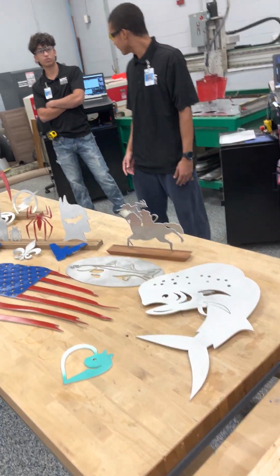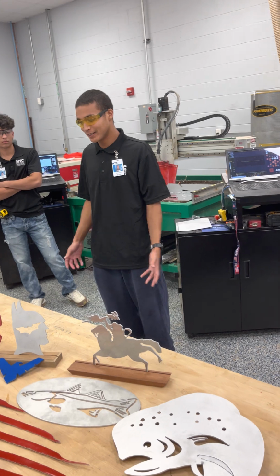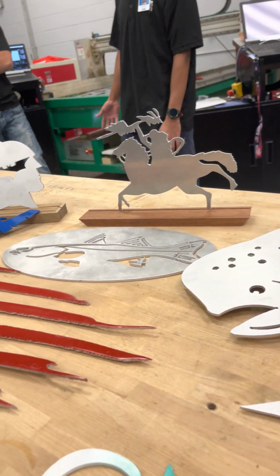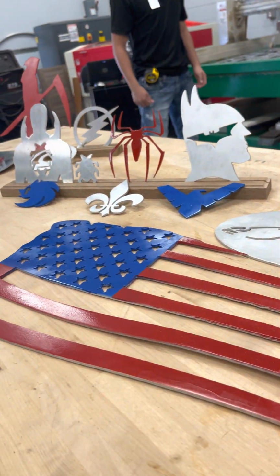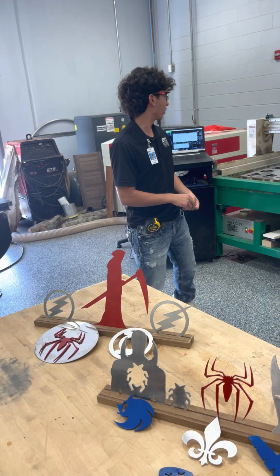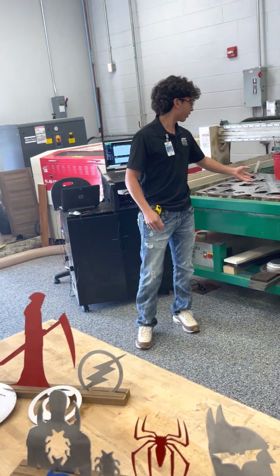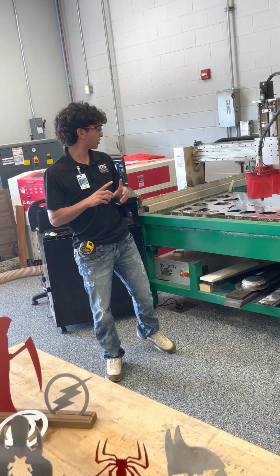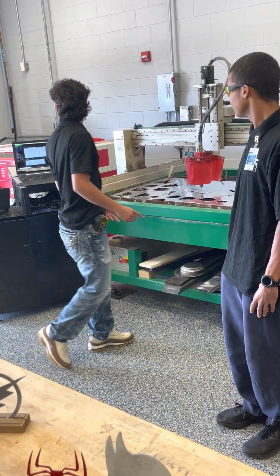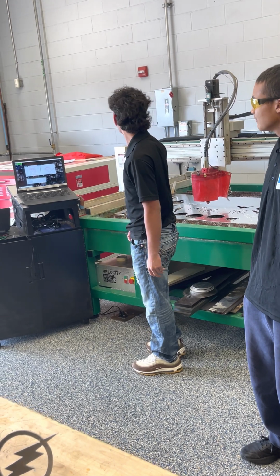This is some of the stuff we made here on the plasma cutter right here, and it's all stuff that I never thought I'd ever be able to make before I took this class. And basically what a plasma cutter is, it's basically a tornado with a lightning bolt in the middle. And we're about to cut a Spider-Man symbol on 1/8" aluminum. And my friend Pedro over here is about to run the machine for you.